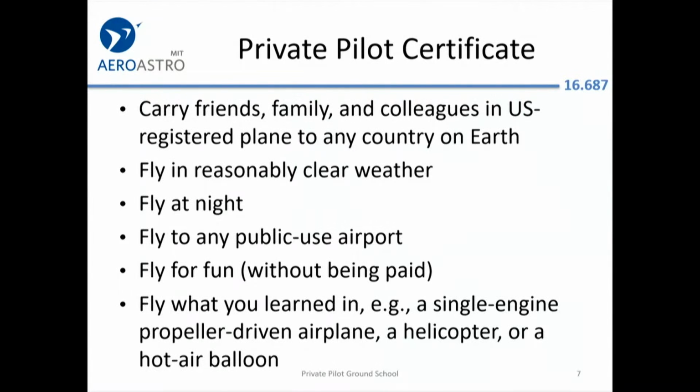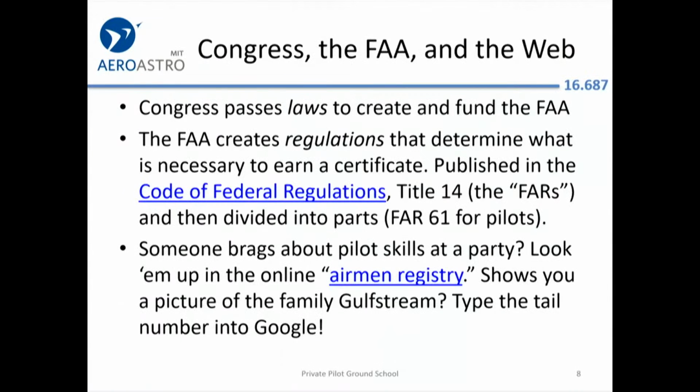You will have had 3 hours of training in night flying with an instructor. And you will fly what you learned in. So if your mom has a hot air balloon and that was your first aircraft, you will have a rating for flying that hot air balloon. You don't have to start with a Cessna or similar.